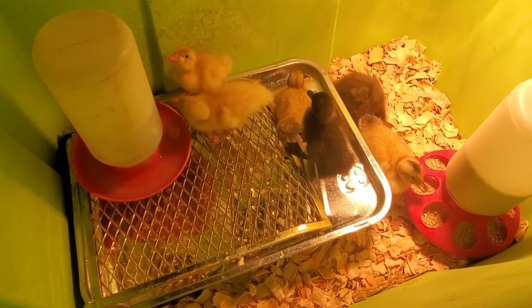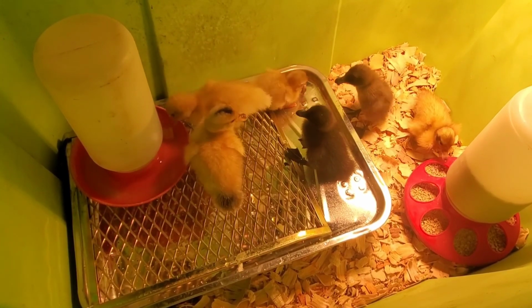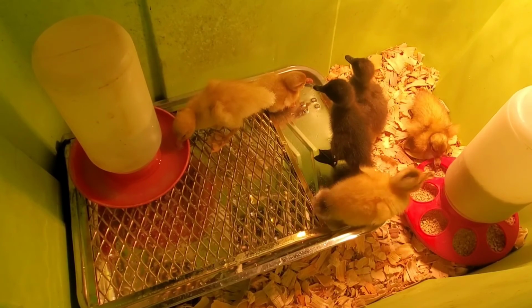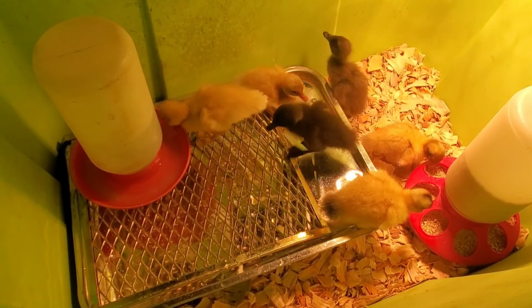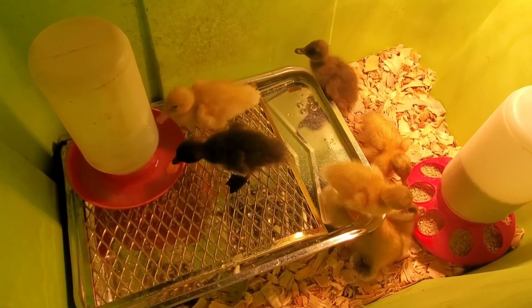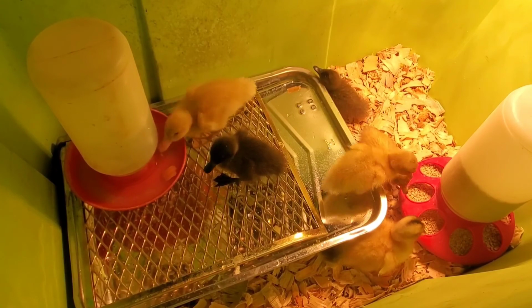Right now, they're in a very small crate with a heat lamp. And the water's up on that raft because they're notorious for splashing in it and making a big mess. So this is one way some people have found helps a bit. We'll see. But they seem very happy and healthy, all of them. And they're quite amusing.